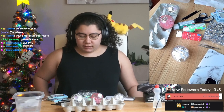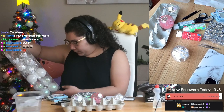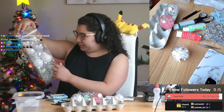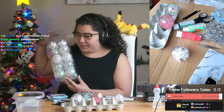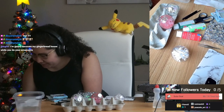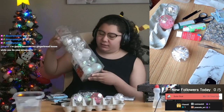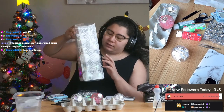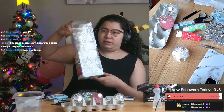Okay, so today, as you can see by our title, we are working on ornaments. How many is in here? I think there's 24 in here. So I have 24 ornaments. I'm not gonna make them all. I'm gonna see how many I can make, but it's kind of cute. This was the cheapest set I could get off of Amazon. They're all clear, but they have different textures inside. This one has glitter, this one has confetti, this one has little foam balls, garlands. They all have different textures, but I'm gonna be painting the outside.